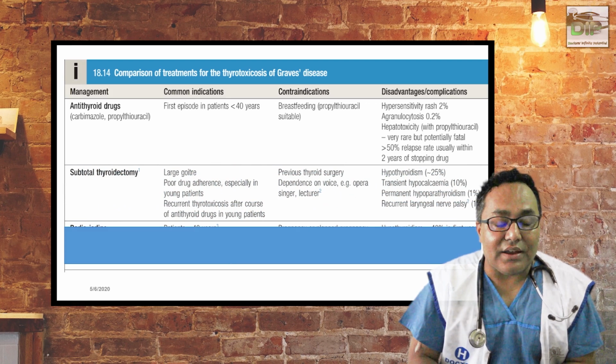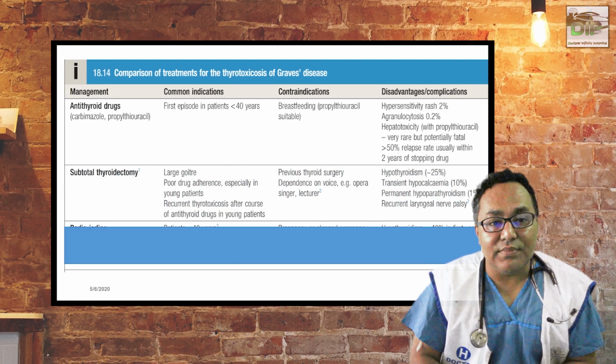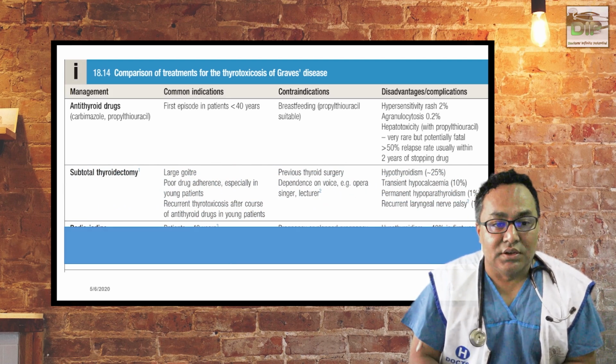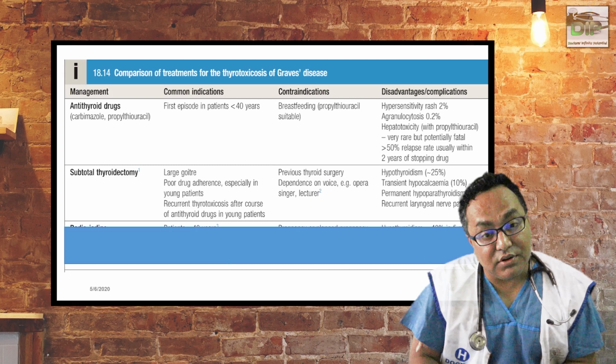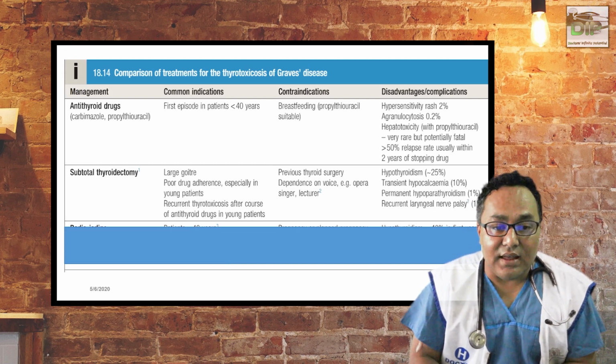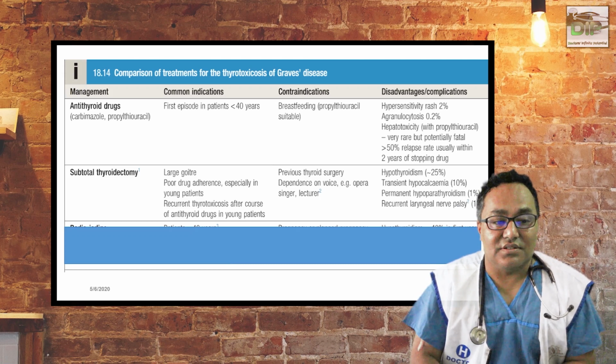Another treatment is total thyroidectomy. If you do the total thyroidectomy, the patient can have paralysis of the recurrent laryngeal nerve and can have a loss of voice. So what are the indications of subtotal thyroidectomy? If there is a large goiter, the patient is not improving with drug treatment, or has very poor drug adherence, or has recurrent thyrotoxicosis after a course of anti-thyroid drugs in young patients. But what is the contraindication? If they have undergone previous thyroid surgery and they are a singer or lecturer, then you should not do it, because they might lose their voice from paralysis of the recurrent laryngeal nerve.